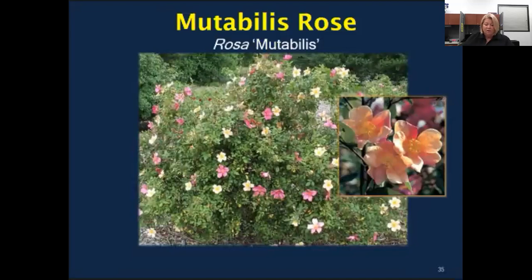A large, attractive shrub, easily grown and heat tolerant, making it well suited for growing in the South. Be sure to give it plenty of room. It can grow to be 8 to 10 feet tall.